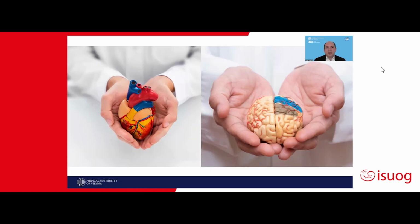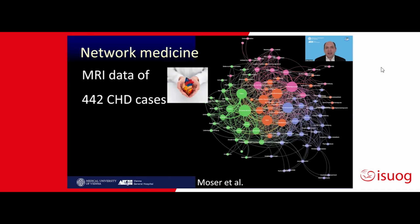Another way to use network medicine is to combine different organ pathologies with each other. You know that heart and brain is not only the matter of this course here, they are strongly associated with each other through physiological processes. So it makes sense to look at the phenome of congenital heart disease cases. This was our cohort of over 400 cases, and we look at which features MRI is identifying and see which associations are present there.